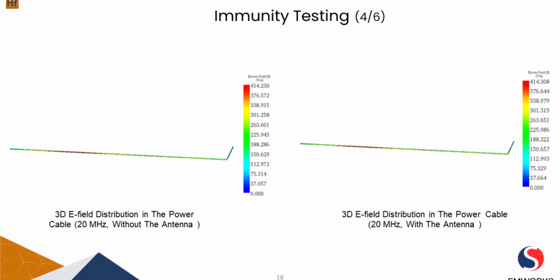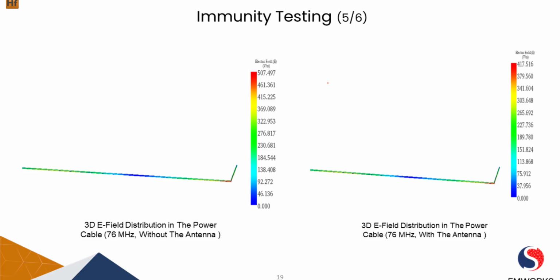In this slide, you can again observe that the power cables at 20 MHz show resilience to external disturbances caused by the biconical antenna. Contrarily, at 76 MHz, we can clearly notice a destructive interference caused by the antenna. So as we can see, there's a big drop in the electric field. Basically, the electric field dropped from a value of 500 volts per meter to almost 400 volts per meter. So you can clearly see there is a big change in the electric field intensity.